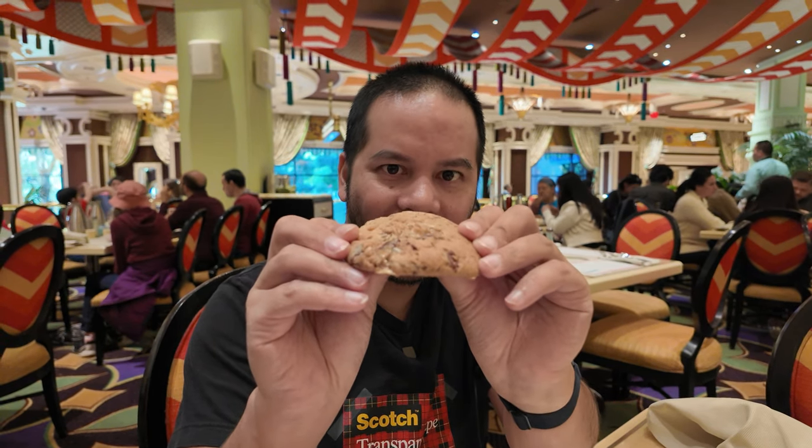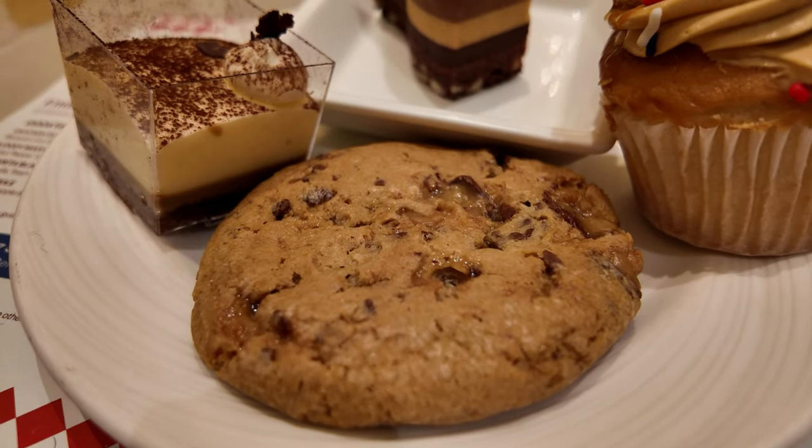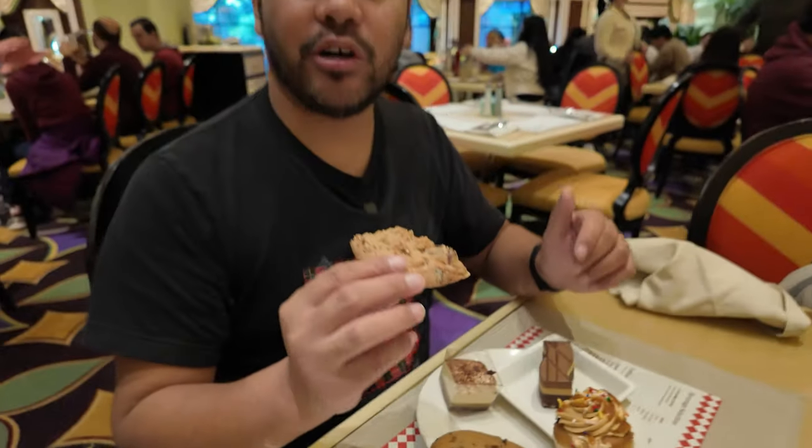Ooh. Oh, look at that. Oh, man. Look at that break apart. Okay. Good start. Pretty soft. But how does it taste? Oh, that's good. Oh, what's in it? It's like a chocolate salted caramel cookie. It's very small bits of chocolate, if you look. Yeah. But a very light chocolate flavor with some salted caramel in there.